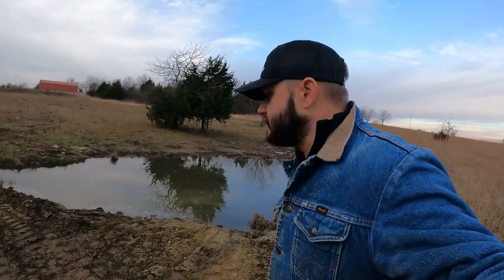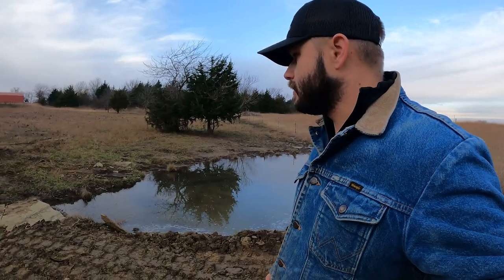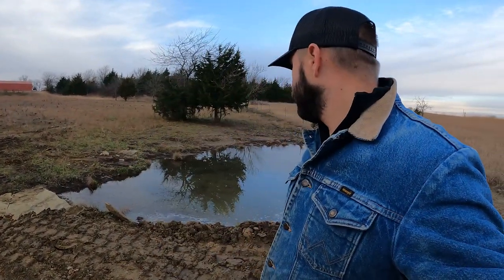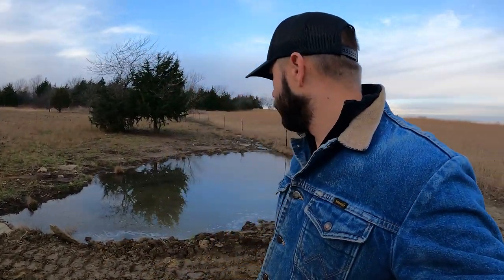I don't think it's gonna necessarily hold more water, but got this dam compacted down pretty good, so it shouldn't wash out as much. And then the washout area, we put that rock in there and compacted that down with the skid steer, so that should kind of help the seepage and kind of that runoff. It's trying to cut all that dirt away.